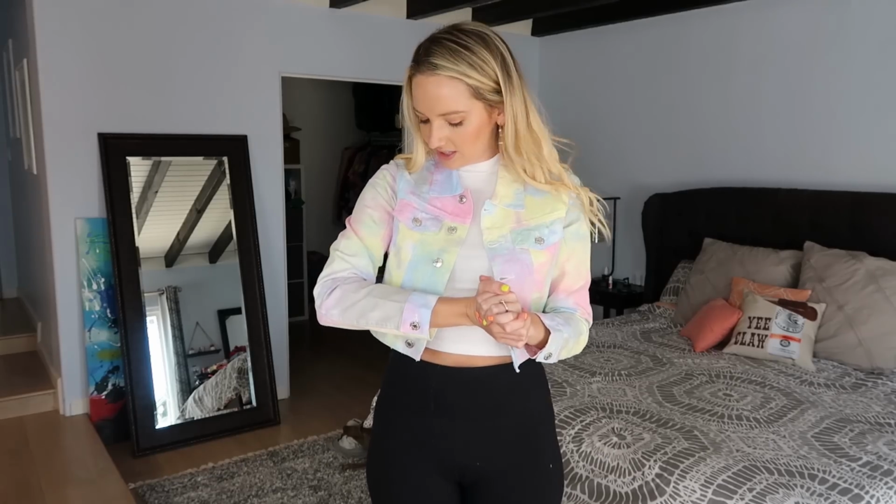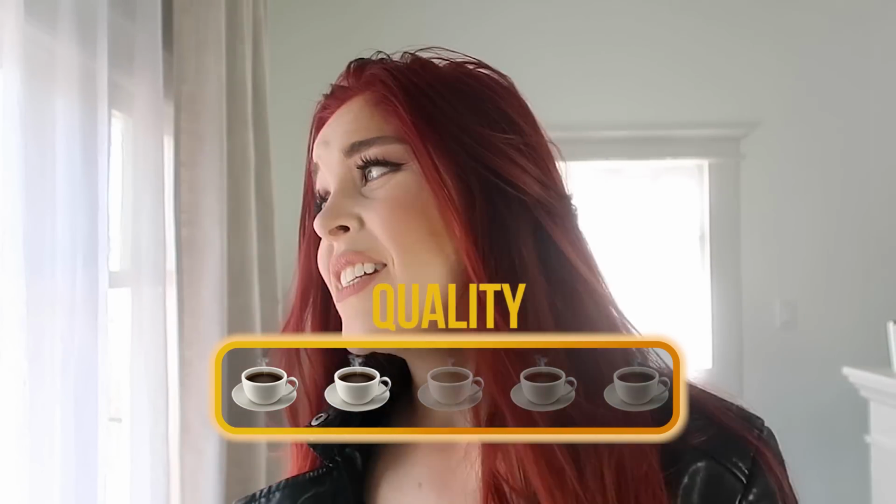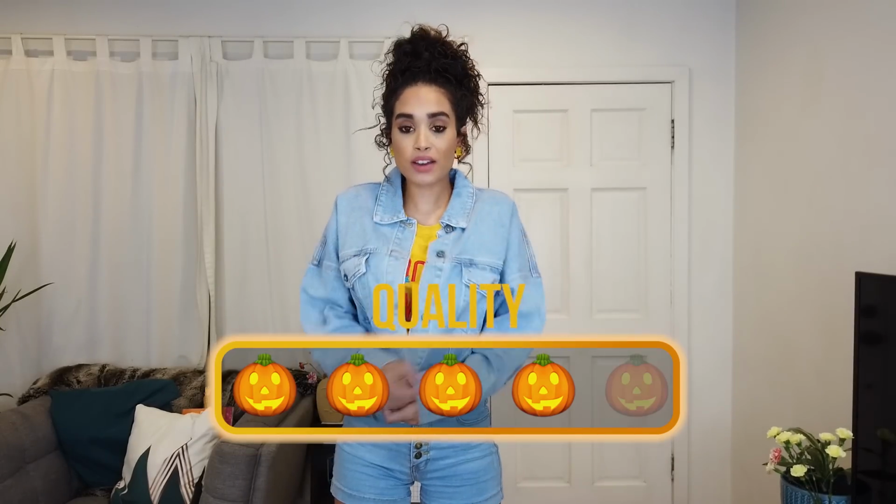For quality, I'll give it a 3. It's cheap. It just is, but that's okay. For quality, I'm gonna have to give it, I don't know, I think I'm gonna have to give it a 2. I'm actually being kind of generous. So for quality, I would give this 5 out of 5 pumpkins.